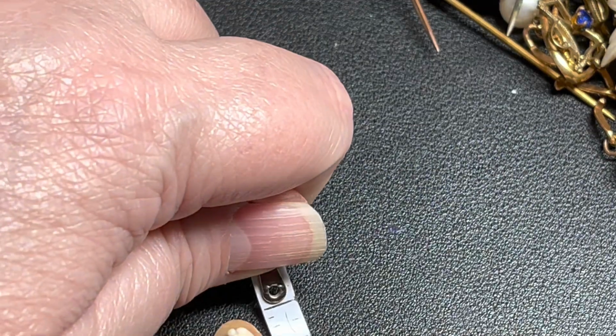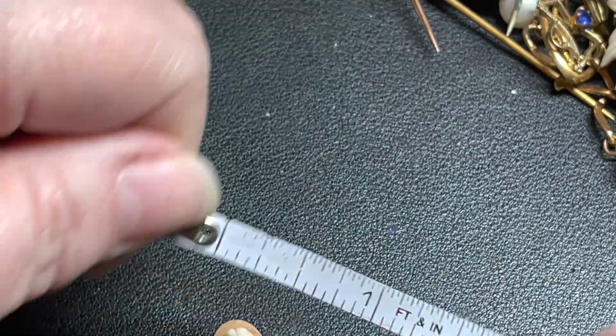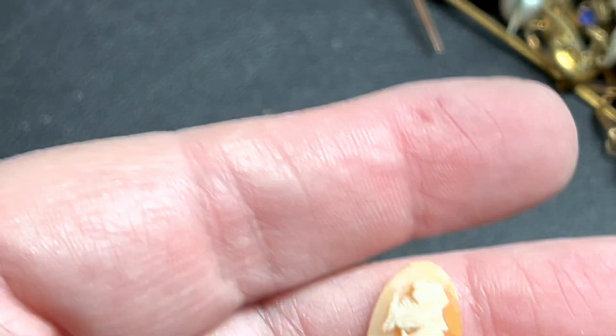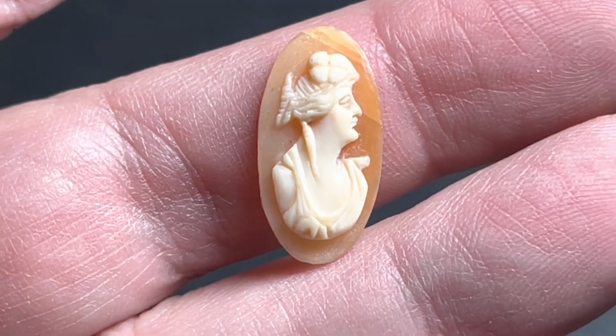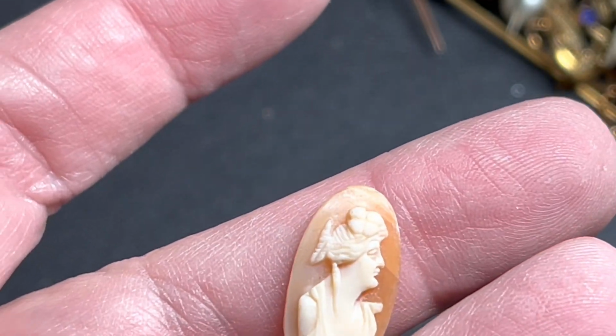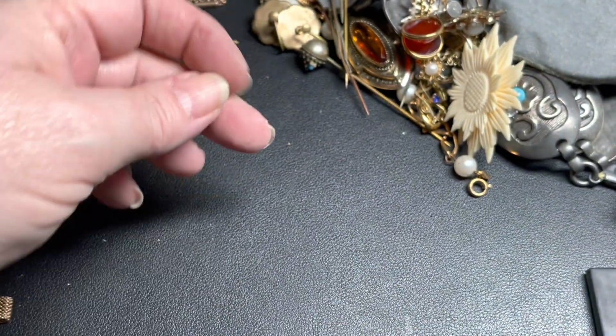And like I said, she is a beauty. She's small. She is only about 3/4 of an inch by about a 1/2 inch. And I'm gonna say $8 on her. She is a stunner.